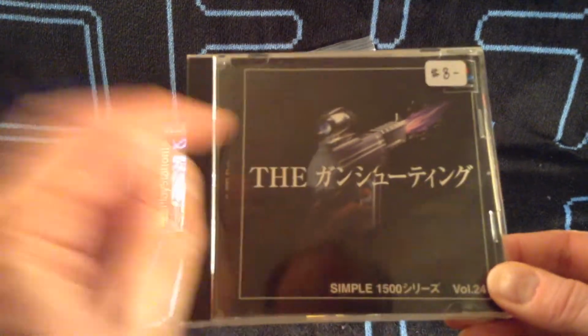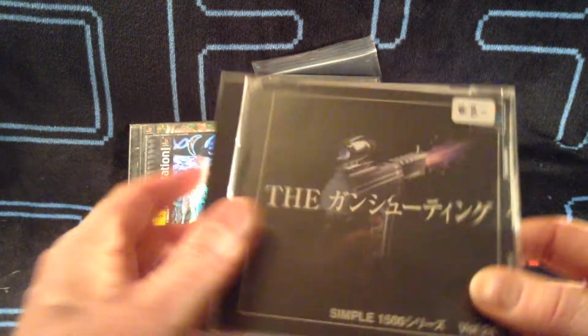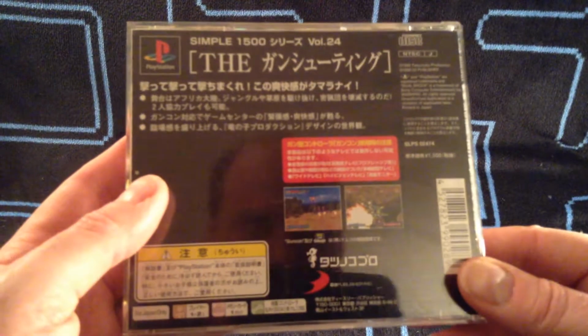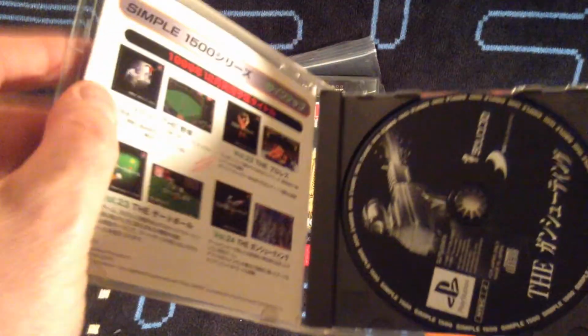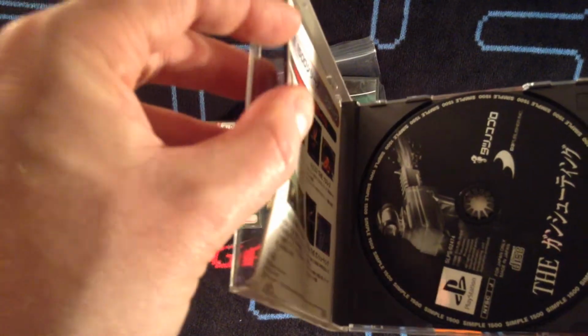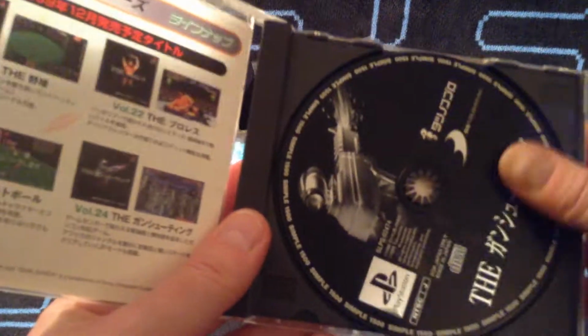This is The Gun Shooting, and it's basically exactly what you imagine. You go through and you do typical light gun stuff, but it's kind of neat looking, and it has the manual there. I don't want to pull that out. It's a little bit bent, so I don't want to pull that out. But I've tried it out.